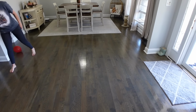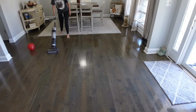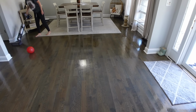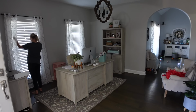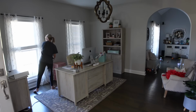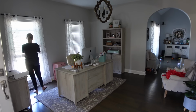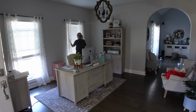Has anyone purchased one of these Dreame robot vacs? Oh, I do actually have a Dreame bot as well. That's why I was confused. I have a robot vacuum from Dreame as well, but has anyone purchased the Dreame vac mop that I'm using there? And do you love it? I have been using it now for like 2 months and it's still going strong. I really, really love it.